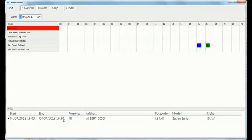Now let's look at the schedule lists for one of the drivers. Click on the job and then click on the name of the driver and you can see the job is now on his schedule. Mike Price is going to execute this job. As soon as the job is allocated, it is sent to the relevant driver's mobile phone.